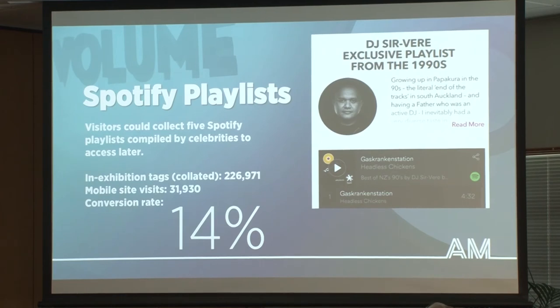However, those ones who did, looking at the Spotify playlist, so we don't actually have Spotify stats, but we can see the public playlist, 255 followers on average on each of those playlists, so those people who made it to those playlists actually liked them enough to be wanting to listen to them again.